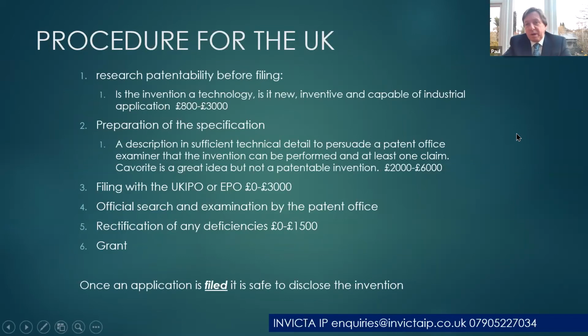The process for getting a patent usually starts, informally at least, with some research. Potentially even before you have a solution to the problem, but primarily, is the solution that I've come up with, the solution being the technical invention, actually new and inventive and capable of industrial application? Well, the initial part of the process would be to consult a patent attorney, and normally you'll get some free advice to begin with as to whether or not your invention might be patentable.